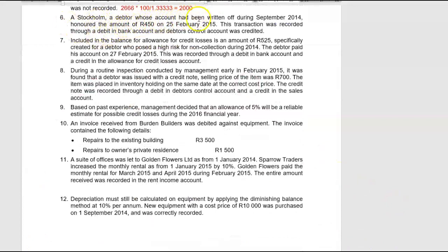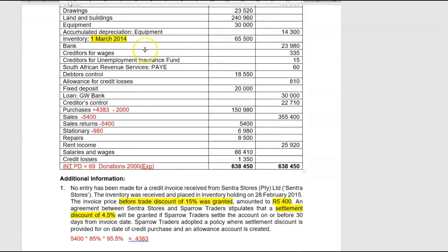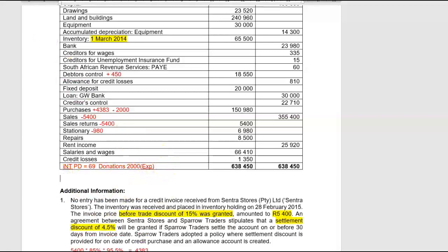Next one. A debtor whose account had been written off in September 2014, previous financial year, on an amount of 450 Rand, paid on 25 February 2015. The transaction was recorded through debit in the bank of 450, which is correct, and debtor's control was credited. What should they have credited? They should have credited credit losses recovered. So if I'm going to rectify that, it was a credit again to debtor's control, so to take it out, I'm going to debit debtor's control with the amount received, 450 Rand, and I'm going to credit credit losses recovered, which is an income item of 450 Rand. Income item. Good.